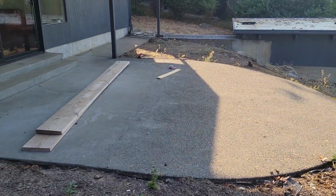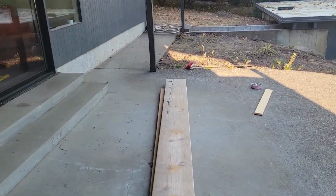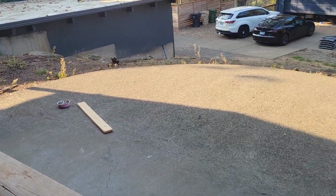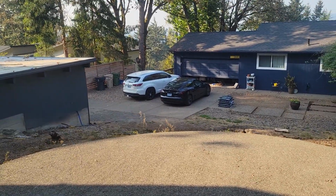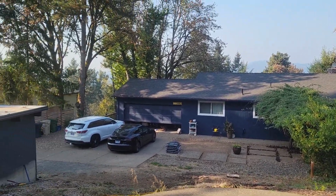This patio can go. I'm thinking that I'd like to either put pavers here or a deck of some sort, because we've got the neighbors here down below that can see right up. Let me back up into our living room.